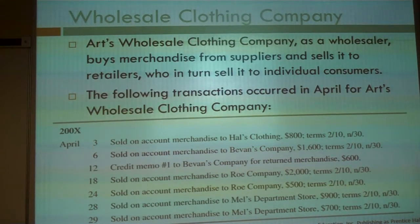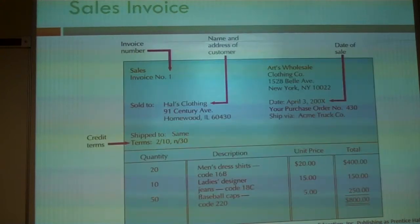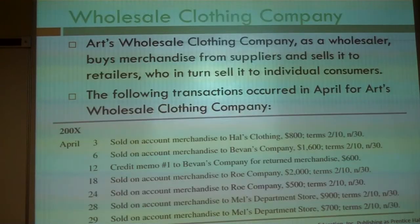Transactions on account for Arts Wholesale Clothing Company. Arts Wholesale Clothing Company is a wholesaler, buys merchandise from suppliers and sells it to retailers who in turn sell it to individual consumers. The following transactions occurred in April for Arts Wholesale Clothing. Sold on account merchandise to House Clothing, $800, terms 2, 10, and 30. Let's go back to that one. How much do they get? What's the discount? 2% if they pay within 10 days. The total amount is due in 30.